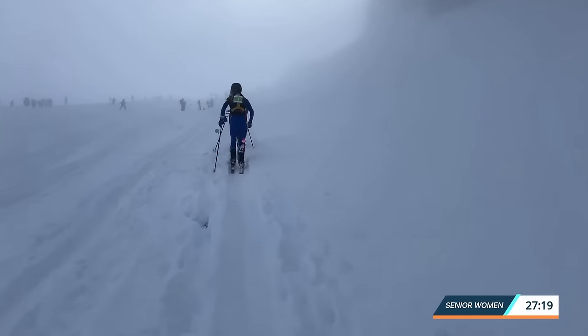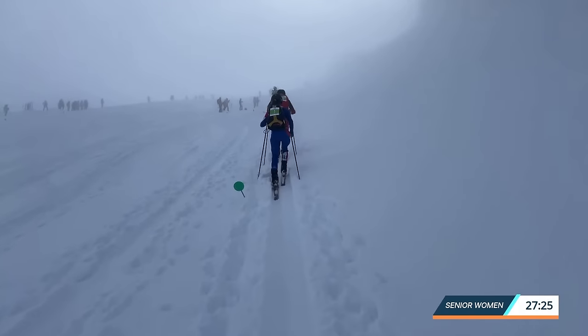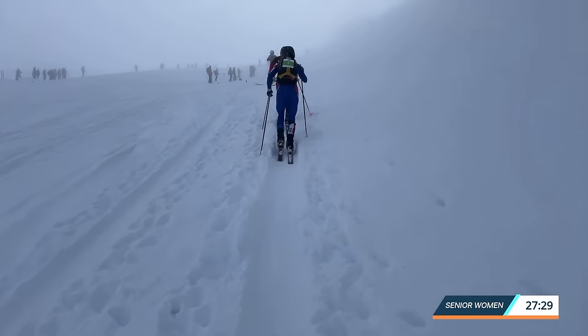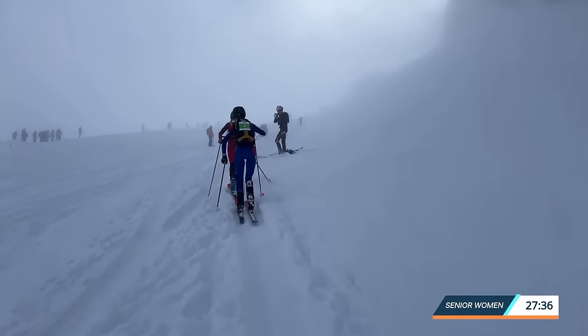But she's 13th at that first split. Yeah, but we have to see, because in the downhill I think she's not the best, and maybe she will lose a bit of time, but as we see, she's gaining more than 1 minute in total, I think, in this uphill, and she will be really hard to catch.